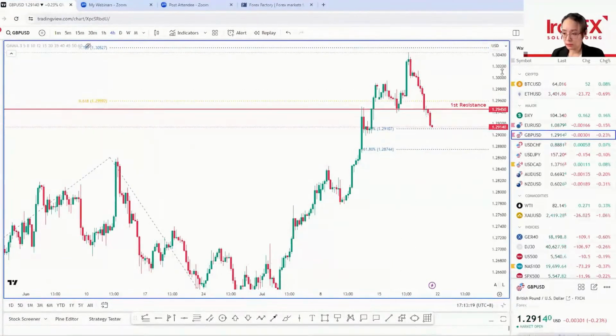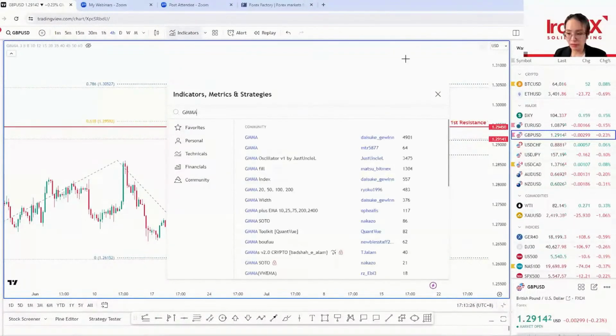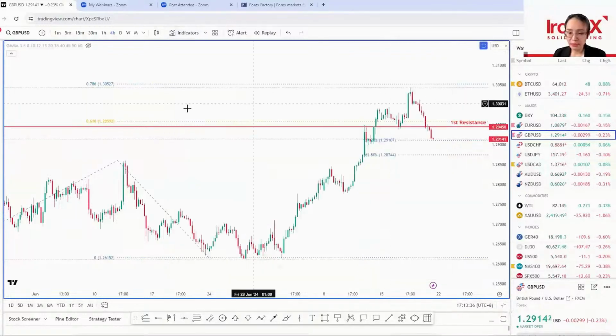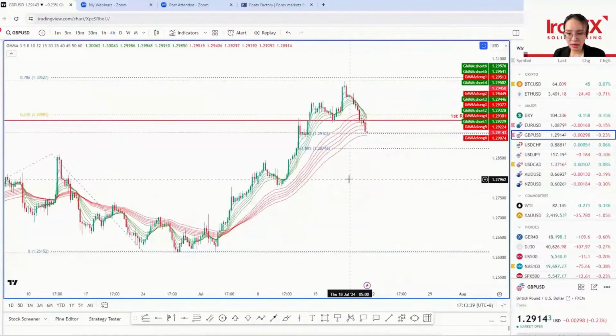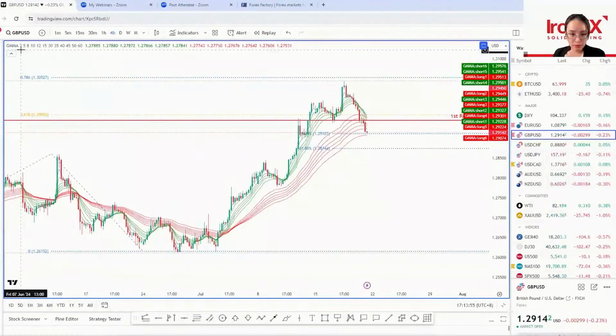In TradingView, you just go to indicators here. You just go to GMMA, and I pick the first one. You can see that a lot of traders are using this, about 4,900 users here. You can just go and implement it. Just click and it will look like this. I use the default setting, which is the same as in the slide. These are the short term and the red ones for the long term. The settings are the same as over here: 3, 5, 8, 10, 12, 15 for the short term. And for the long term, they're using 30, 35, 40, 45, 50, and 60 periods.